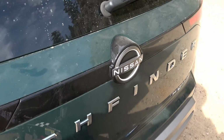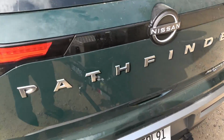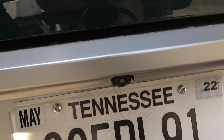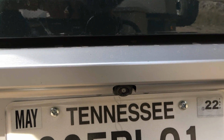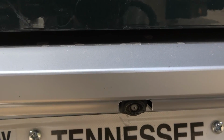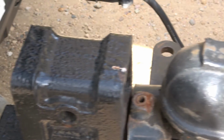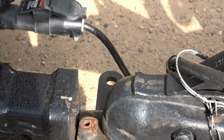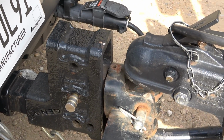Here's the tailgate. You can see how big it is and all that. And then you go down here and the camera for the hitch is somewhere. There it is. You see it right there. That's what the camera looks like. It's right above the license plate. So all it does gives you a picture right there. That's what you see. You don't see the coupler coming down on the ball. So it's kind of hard to actually line it up and get close enough to connect the ball.